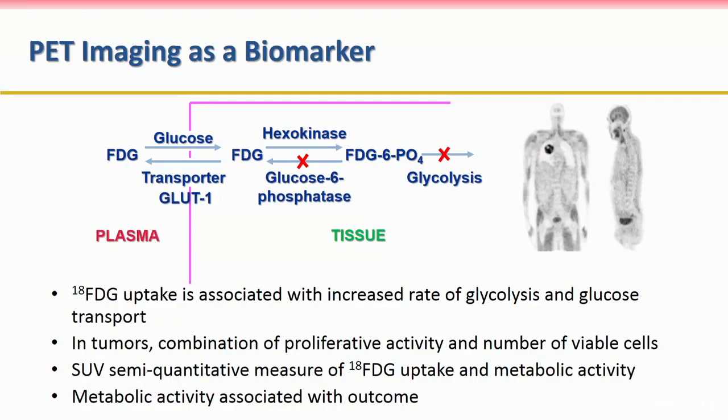So what about PET imaging as a biomarker? We know that this is a really nice, non-invasive way to evaluate the metabolic activity of tumor cells. FDG uptake is associated with an increased rate of glycolysis and glucose transport, and in tumors, this can reflect a combination of proliferative activity and the number of viable tumor cells. The SUV, or standardized uptake value, is a semi-quantitative measure of that FDG uptake and metabolic activity of the tumor. And we know that for many cancers, metabolic activity is associated with outcome.